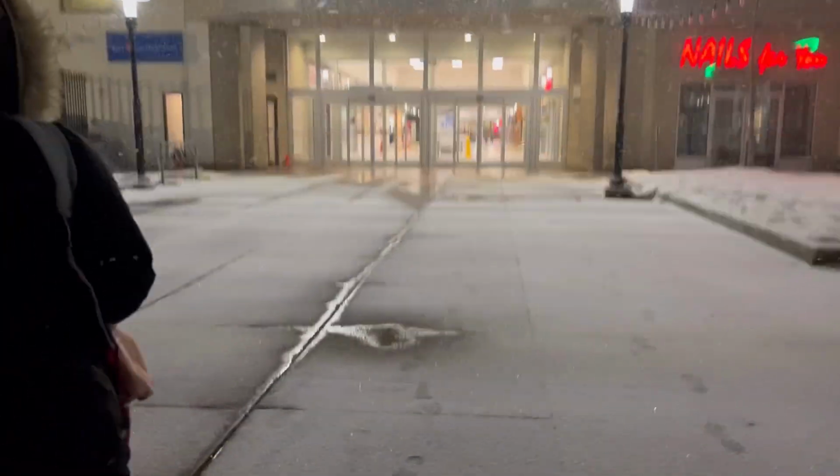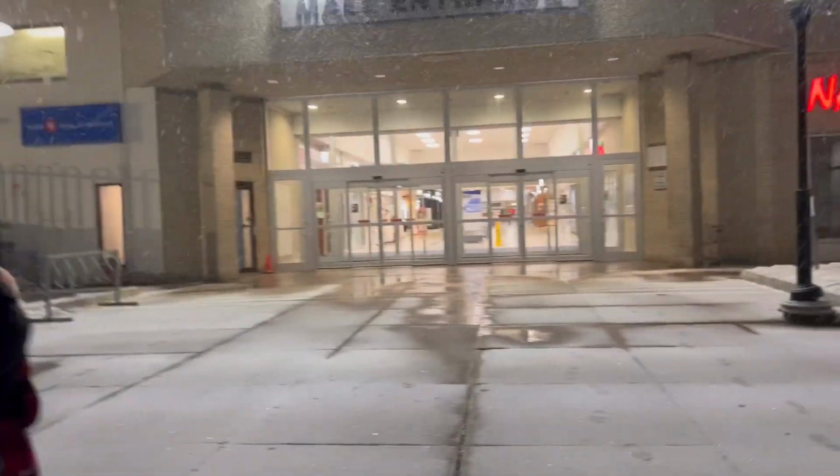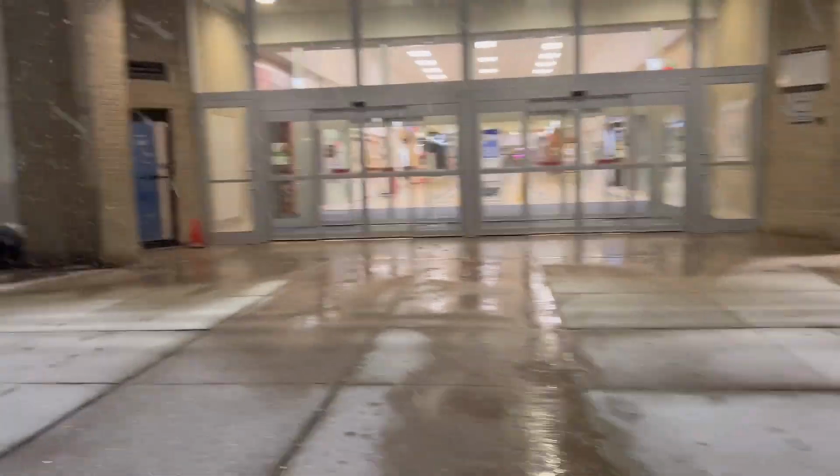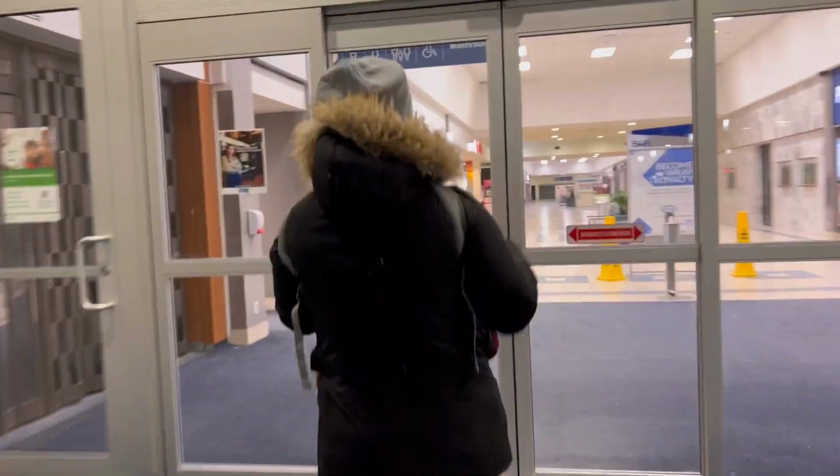Alright guys, we're running inside this mall here. Julian has to go pick up her glasses because she can't see nothing. And I wanted to get a spray paint in Canadian Tire. But boy, the spray paint, they're too dear. $22 for a little tin of spray paint. I'm like, I don't think so. I'll find a way to decorate without it. All right.